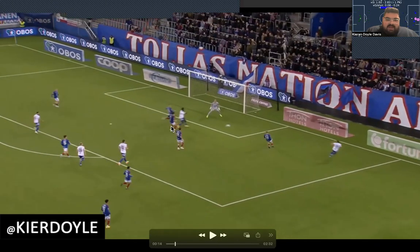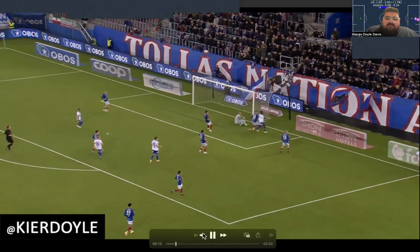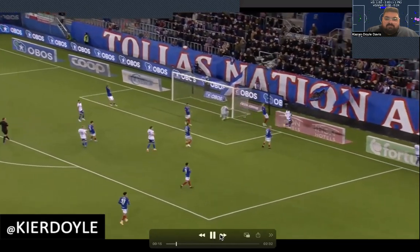Okay, if he sits back, this player probably cuts this ball out, gets across the near post, tries a cool flick, gets blocked by the defender. Fine, it happens. But the recognition that he has to get across this near post space is really, really good attacker play.